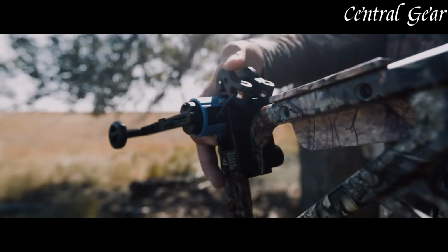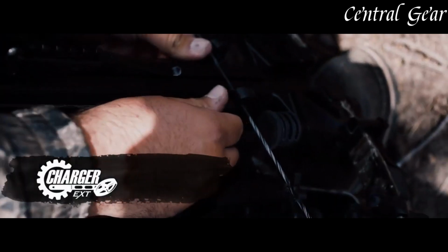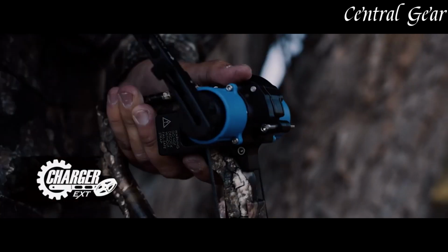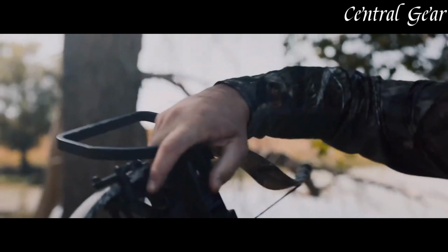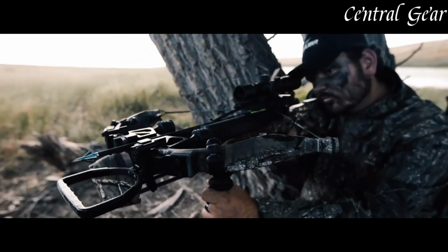The crossbow is built with durable materials, including a robust machined aluminum rail and a reinforced composite stock, ensuring long-lasting reliability in the field.